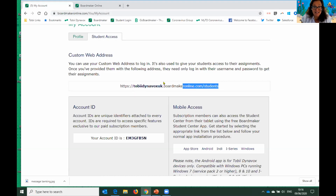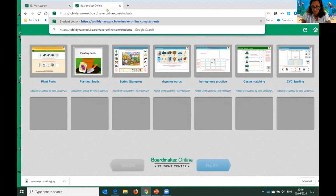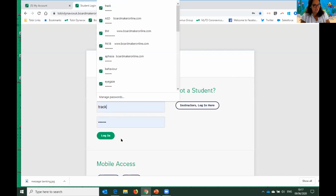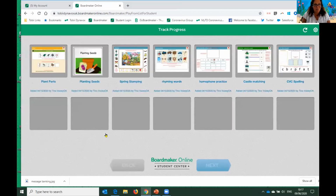Now I can send that link home to parents. For all of the kids that I'm supporting, I can send this link and say, hey, Mrs. Ball, hey, Mrs. Vade, guess what? Here's your URL. Put this into any web browser, and here is your child's username and password. I've copied that, and I'm just going to paste that into my web browser. I'm going to bookmark it so I don't have to do that again. Then I can put in any student username and password. And if I've provided that to the parents, then they can access the work that I've assigned. So that's how you get it on the web browser.